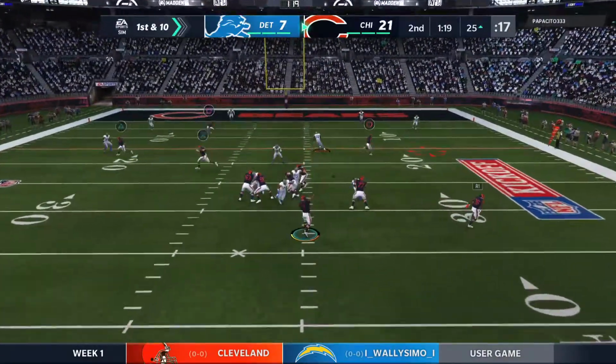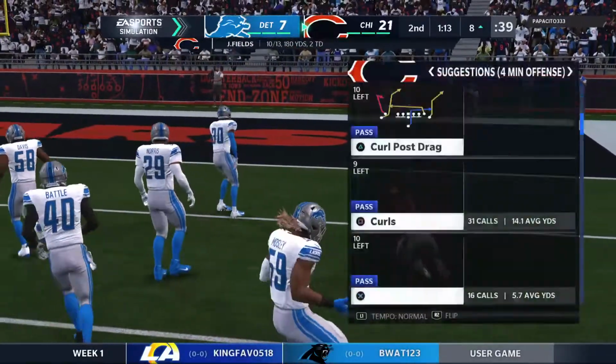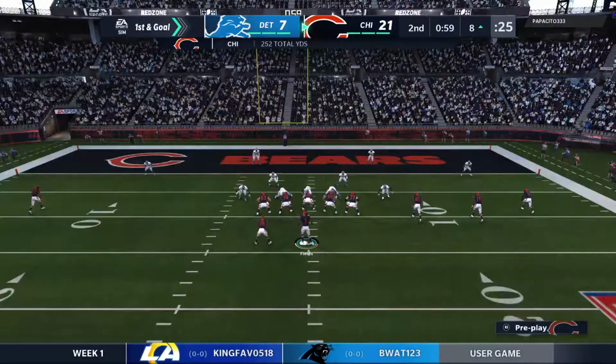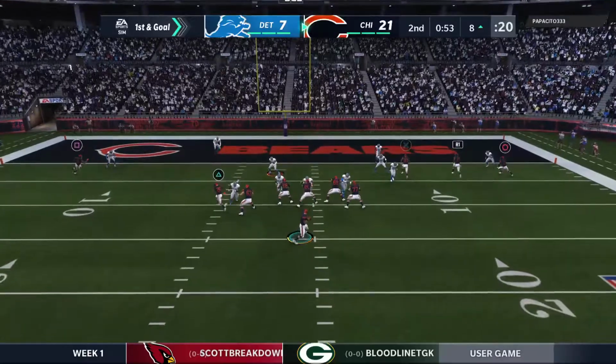Now on 1st down, he'll drop to throw it. That's caught by Jackson, and he'll get it inside the 10 at the 8. That one good for 17 yards, and now they've got it 1st and goal. A chance to really cap off a big first half here as they come up on 1st and goal.